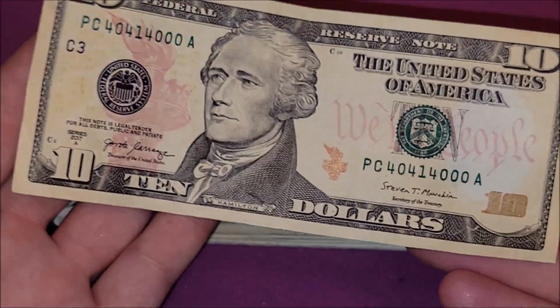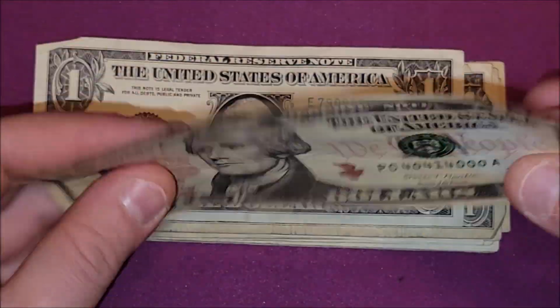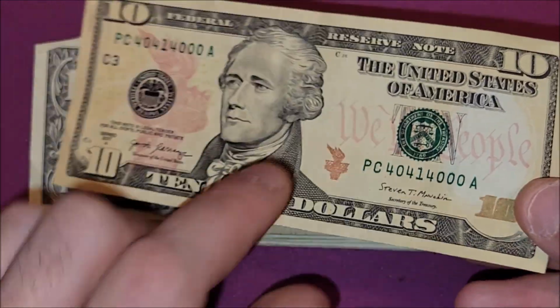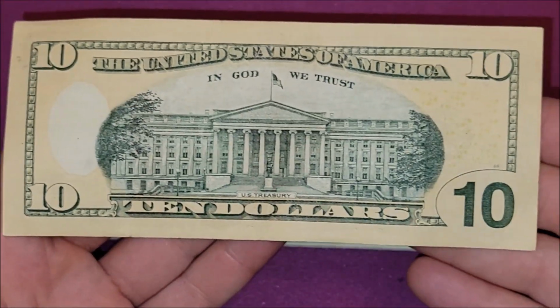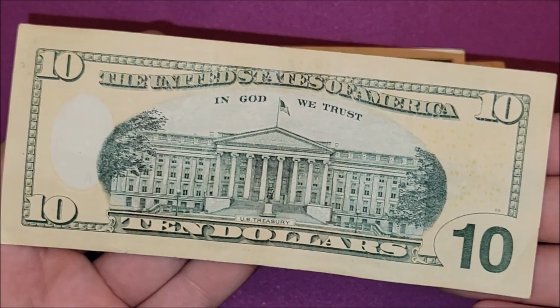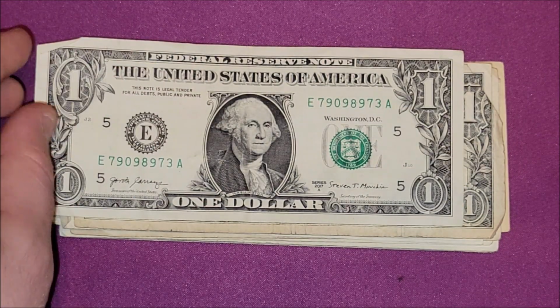I normally don't hold on to TRINARYs all the time, but this one's in pretty good condition, and I like that kind of faulty-looking serial number. Kind of a couple things going on here. Nothing jumping out on the back, but I'm going to set that one aside.